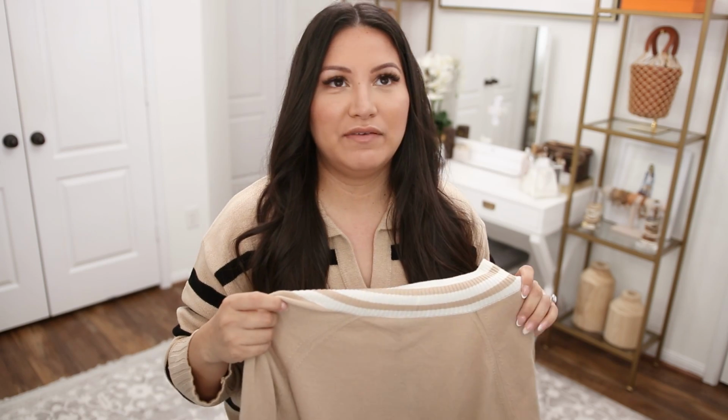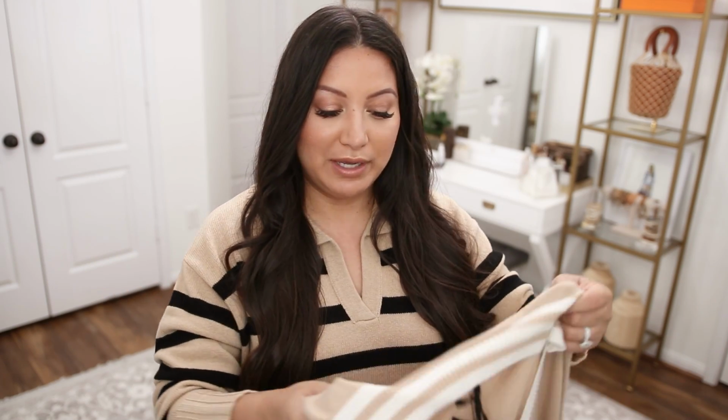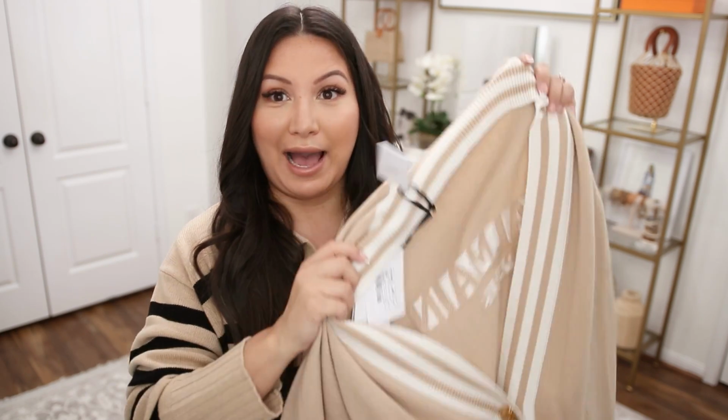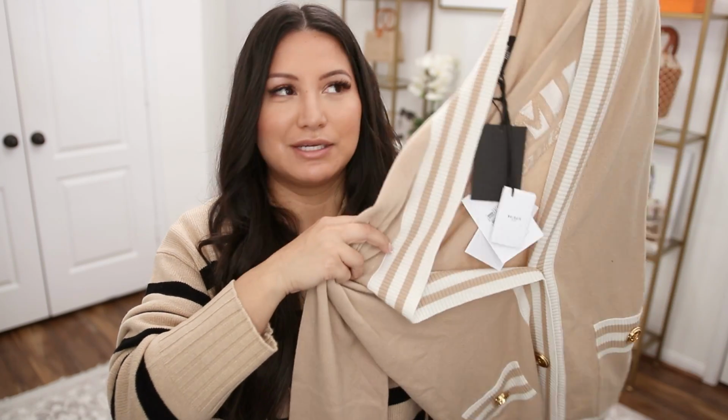I do have a couple of other luxury sweaters and cardigans, and I love that this is the area of my wardrobe where I am adding more ready to wear pieces, because I think that is such a great way to do it, because these are so impactful. Adding a jacket, a blazer, a cardigan is such a great impactful way to add a ready to wear piece, because you can wear them and style them so many different ways. I just love this piece so much.